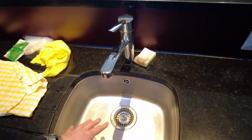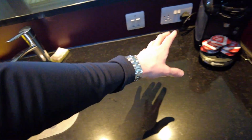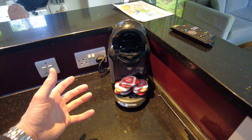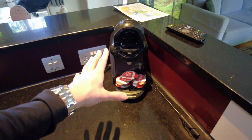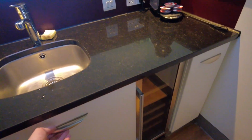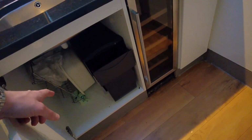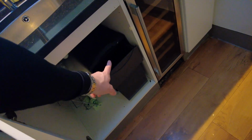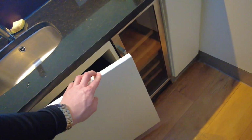Obviously you've got your sink here, and then over here you've got a Tassimo, and you get pods with it as well. So if you like coffee, that's great. So yeah, that's absolutely fine. That's a good touch. Underneath the sink there is a food bin that goes there, but we've took that out so that you can use your food waste. You've also got your recycling on your bin there, and they provide the bags for you.